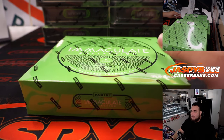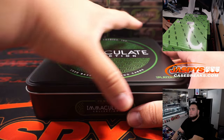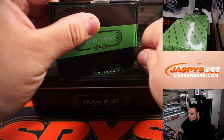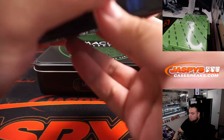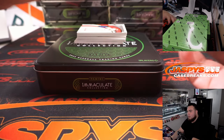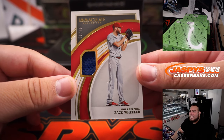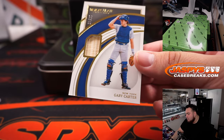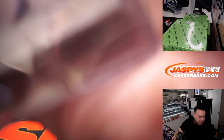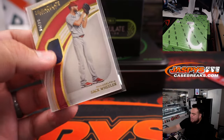Alright, let's go with the first one here, guys. Here we go. Good luck. Alright, first one here is Zach Wheeler, sorry. That is 84 out of 99. And then we got for the Mets, Gary Carter. That's number 29 out of 49. So Mets is part of the RMB. That's spot 9 going to Kevin on the board already. And then 4 is going to Patrick, which I think Patrick has every number but 9.